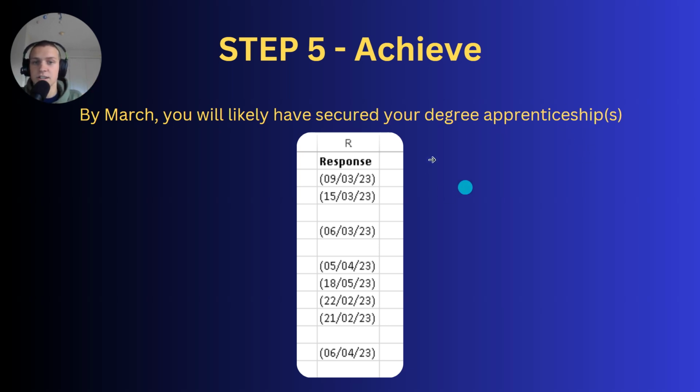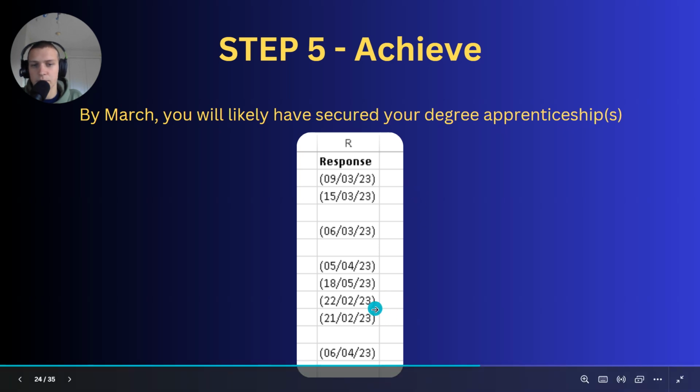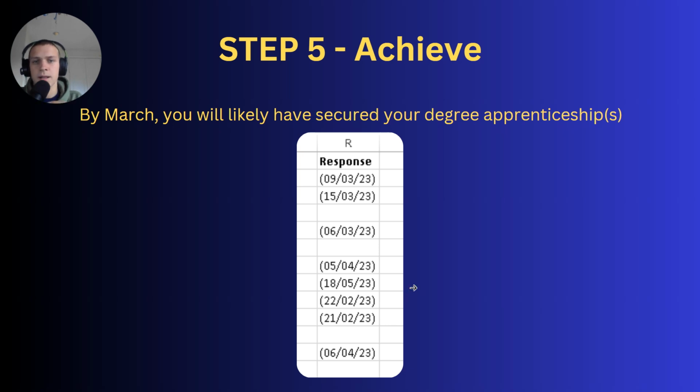by March. So this is a screenshot of an Excel spreadsheet which tracked all of my applications. This was just showing you when I received my offers. So I received a couple at the end of February, a couple more in March, and then some in April, one in May, and I think I received another one in June as well. But a lot of them, by March, you'll have probably had 1 or 2, a couple of degree apprenticeships secured if you've been successful, okay?